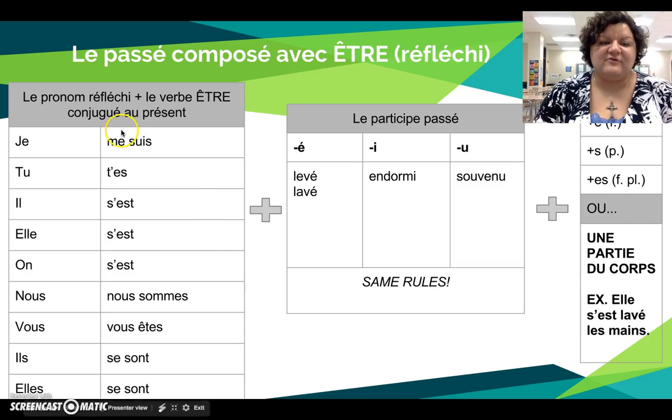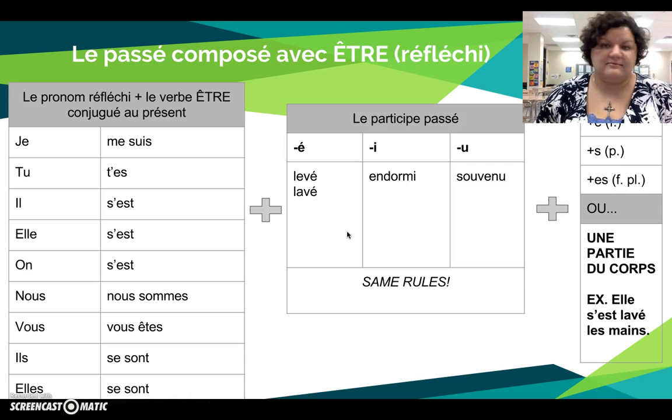So if we look at this, you have your reflexive pronoun, so me, te, se, nous, vous, se, just like you would in the present tense. Then you have the verb être in the present tense, so suis, es, est, sommes, êtes, sont. Notice that it does contract, so when you have tu, t'es, il s'est, elle s'est, on s'est. Participe passé, nothing special here. It's the same kind of rules that you use for all the different avoir, être, irregular, regular, anything else that applied. So I just put a few examples for you there.